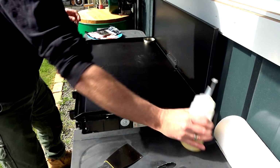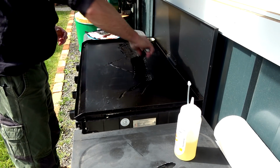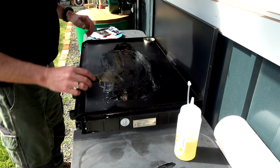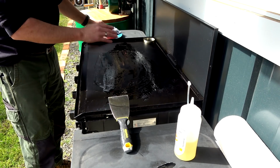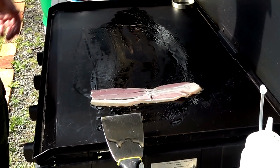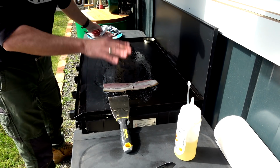But let's go and check out, see if it's any good. Rightio guys, we'll whack just a little bit of oil on there. So give that a bit of a swish around. Now I think I did look on their website, and they said about putting it on a medium heat, not a really hot one like you'd normally put bacon on. I'm just going to do it like I'm going to do the bacon.